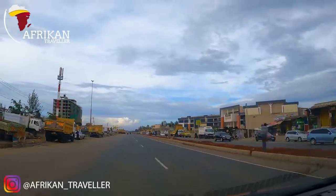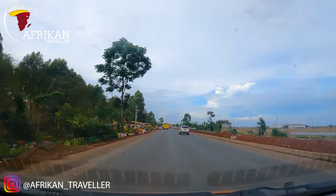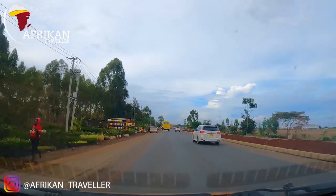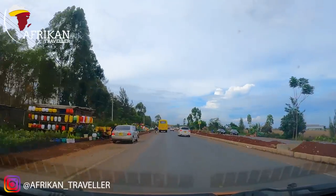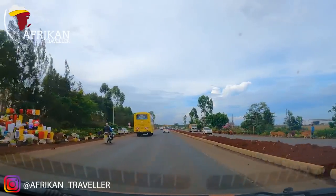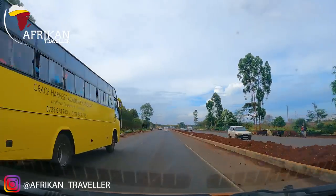There's emergence of so many major industries and a visionary city that is supposed to come around this area. And that is one of the reasons why the road was really fast-tracked. Very beautiful roundabout.